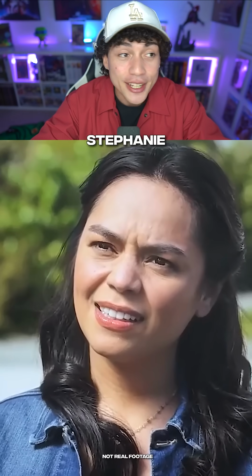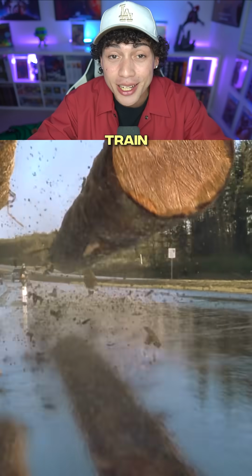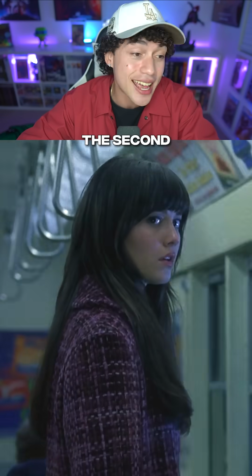And just when you think Stephanie and her brother are the only survivors in this movie, they get crushed by the logs from the derailed train, which is a straight reference to the accidents from the 2nd and the 3rd movie.